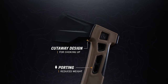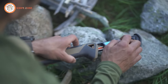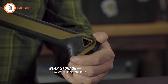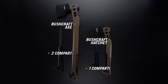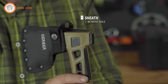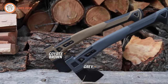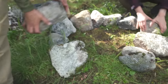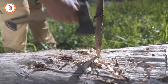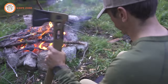Yet, the true ingenuity lies in the unseen aspects, a pair of water-resistant gear storage compartments. These compartments discreetly house essentials like paracord and a compact lighter, embodying a thoughtful approach that prioritizes ease of use. The Gerber Bushcraft Axe and Hatchet redefine efficiency, enabling users to accomplish a myriad of tasks with a single, meticulously designed tool, eliminating the need for a cumbersome assortment. Innovation meets practicality, ushering in a new era for hatchet enthusiasts.